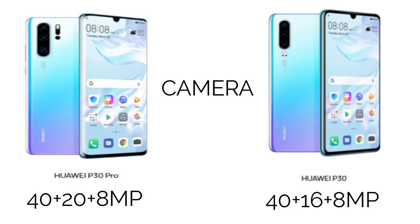So this makes it a quad camera at the rear, whereas P30 has a triple camera, that is a 40MP wide angle lens plus a 16MP ultra wide angle lens plus an 8MP telephoto lens. So this is a triple rear camera of P30.